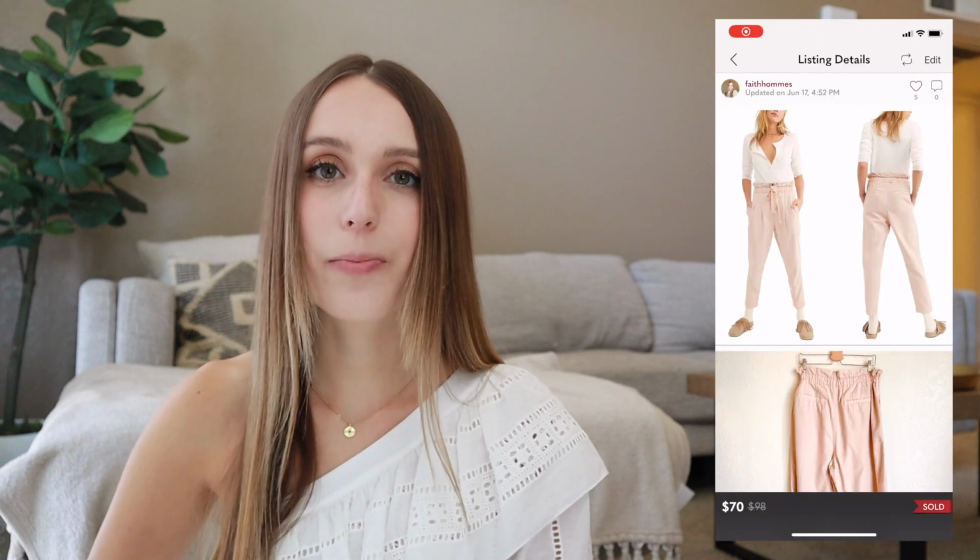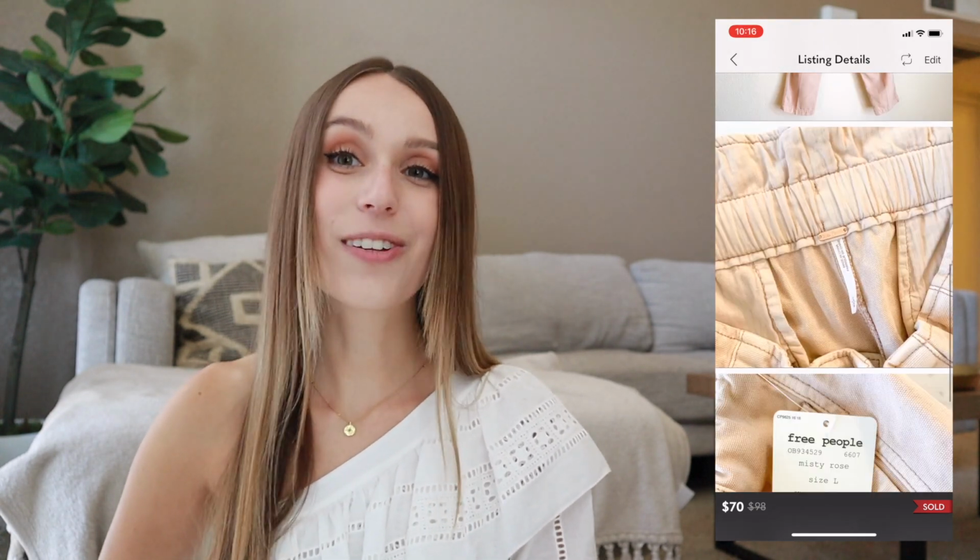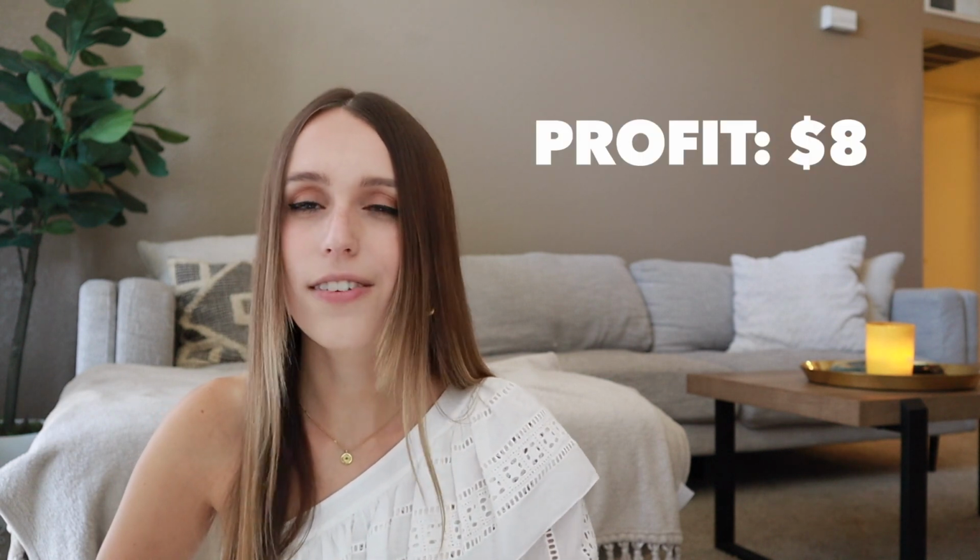And lastly are these new tags, Free People pleated pants. I sold these on Poshmark for $35. They were listed for 206 days. Holy cow. I sourced these from a TJ Maxx yellow tag sale, my very first yellow tag sale ever. Again, this was back in the fall. I paid $20 for them and I made a profit of $8. They sold in a bundle and I was just happy to see them go.